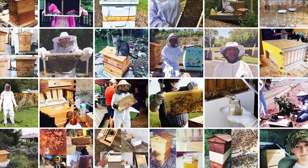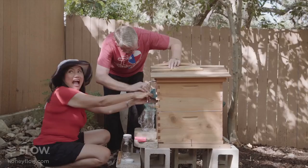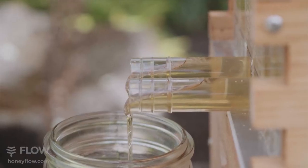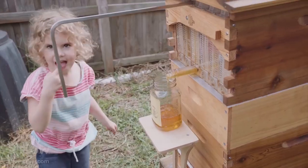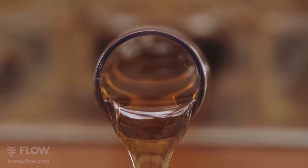It's been a really busy year fulfilling all the orders. And it's such a good feeling to see all the photos and videos flowing in from all corners of the globe, as beekeepers experience the joy of harvesting pure, unprocessed honey directly from the hive.